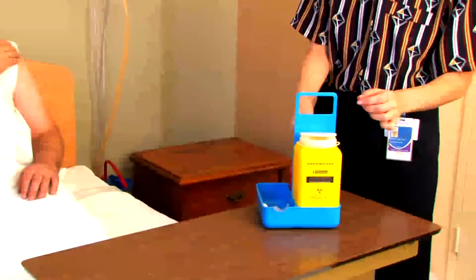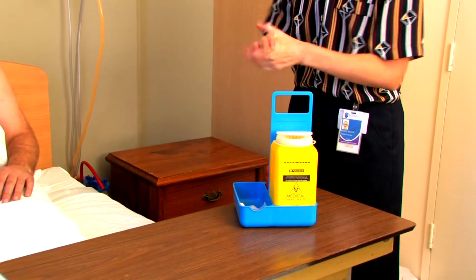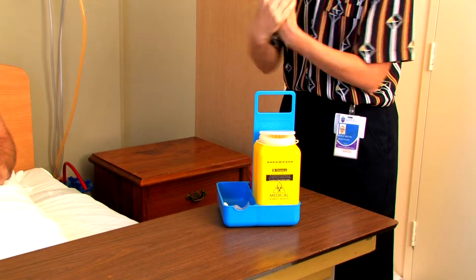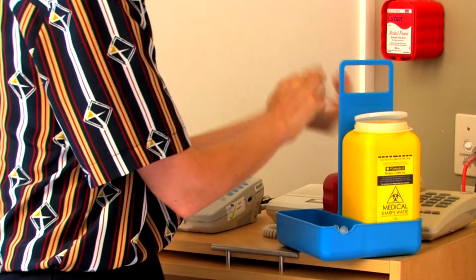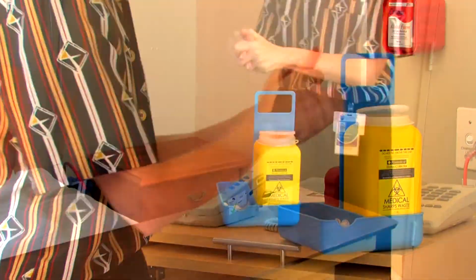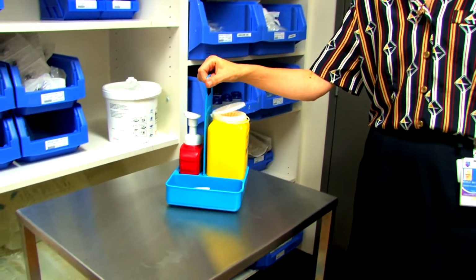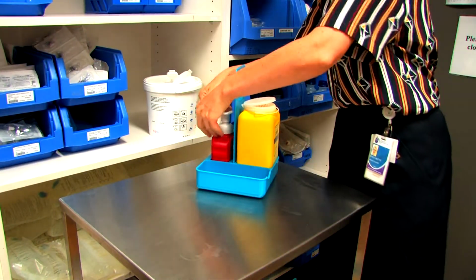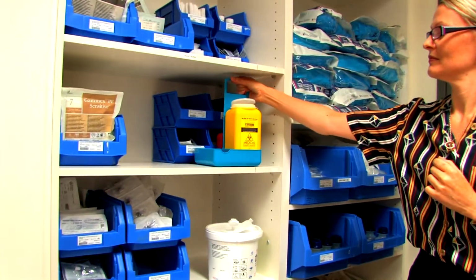Having the hand rub there is a constant reminder to attend to hand hygiene and is convenient to use immediately after contact with the patient to protect the health worker and the healthcare surroundings from harmful patient germs. Once the procedure is complete, the caddy is returned to the storage area, the non-sharps items are disposed of, and the caddy is washed, disinfected, and is again ready for use.